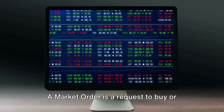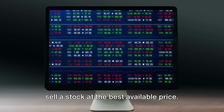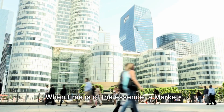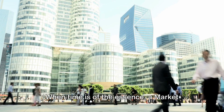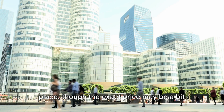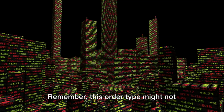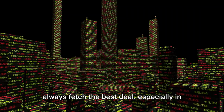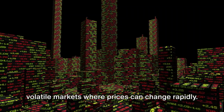A market order is a request to buy or sell a stock at the best available price. The key advantage here is speed. When time is of the essence, a market order ensures your transaction takes place, though the exact price may be a bit of a wild card. Remember, this order type might not always fetch the best deal, especially in volatile markets where prices can change rapidly.